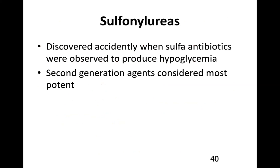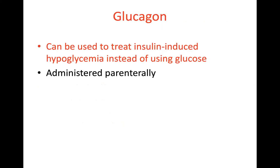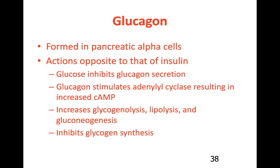Okay, let's take our next break. This will be our last break this morning, and then I'm going to come back and talk about glucagon, and then we'll finish up before lunch the other drugs that are used to treat diabetics. So let's come back at 5 after the hour, okay?